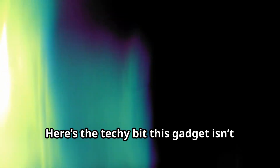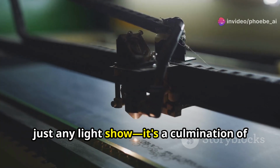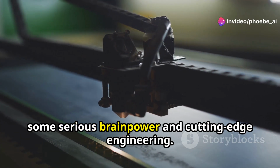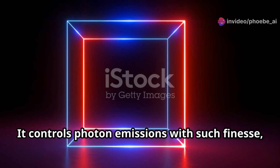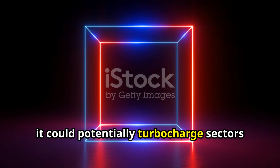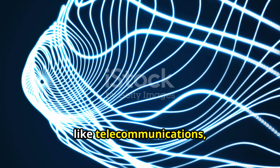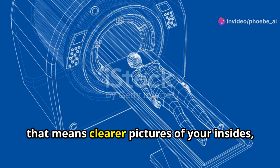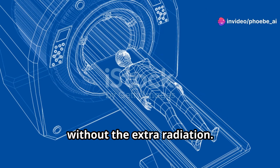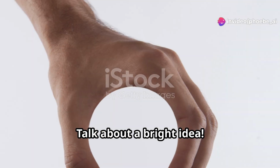Here's the techie bit. This gadget isn't just any light show. It's a culmination of some serious brainpower and cutting-edge engineering. It controls photon emissions with such finesse, it could potentially turbocharge sectors like telecommunications, quantum computing, and even medical imaging. Yes, that means clearer pictures of your insides without the extra radiation. Talk about a bright idea.